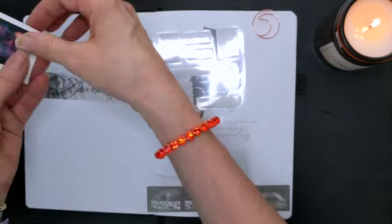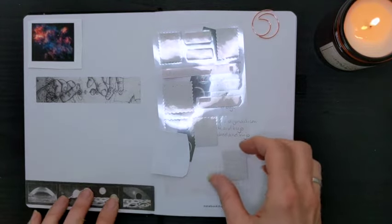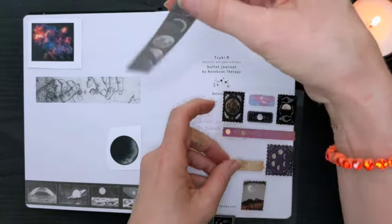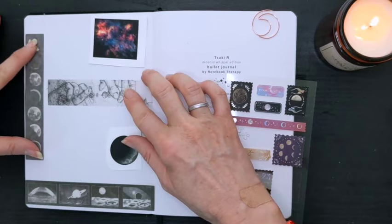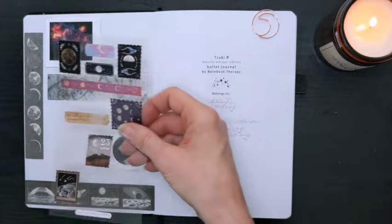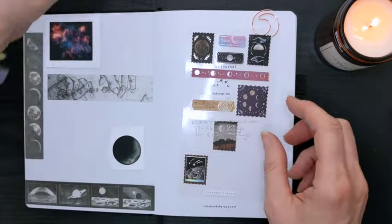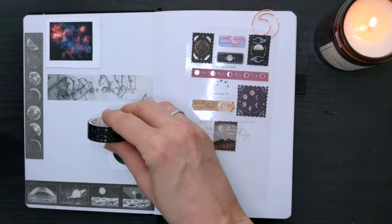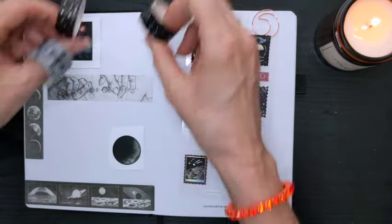All right, so I have a bunch of stickers that I got for Christmas that I am thinking of using in here. Trying to decide exactly how I want them. And then I'm thinking of putting some of these ones in these other open spaces, but I also have this washi tape that would be really nice in here, and possibly one of these. So we'll see.